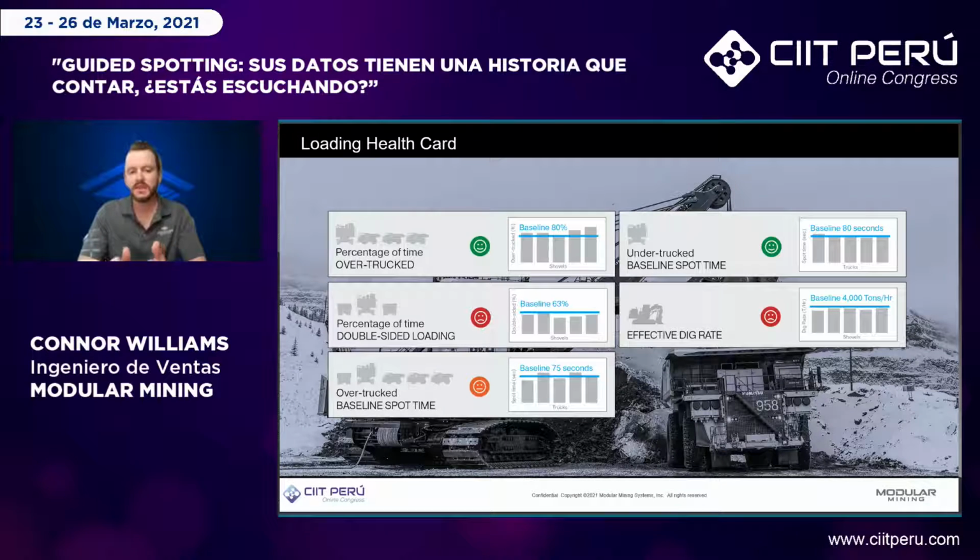When we look at over-truck baseline spot time, we can see that the mine's pretty average. Some operators are at or below that 75-second baseline, but some take a lot longer to get into position. When they're above the baseline, the mine is wasting precious seconds of production and driving up the average time per load.